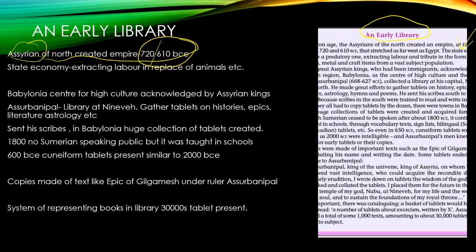Then this box tells us about the state economy under the Assyrians, extracting labor in place of animals. They asked people to give services, and in return those people got food and other things. Babylonia was acknowledged by Assyrian kings for its high culture. Then this box tells us about the great empire and kingdom of Babylonia.